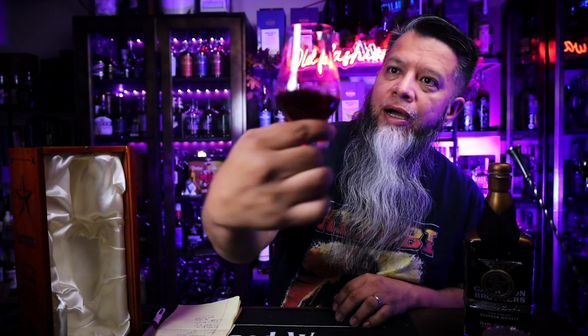As we look at this and give it a little swirl, you can see that it takes a moment for those legs to develop. It actually sticks really well to the glass. There they are, now they're running. So let's do that again and let's see. Oh, you see that? I spilled a little bit on the outside there, but can you see that? The legs are barely starting to run. So it sticks really well to the glass, but let's go in.